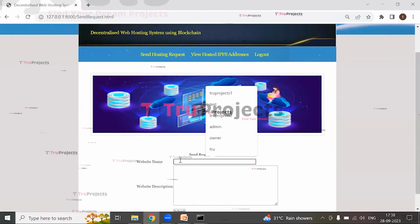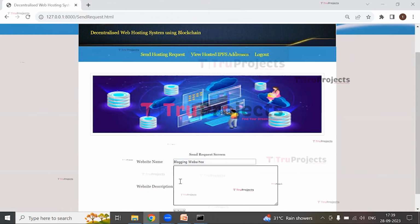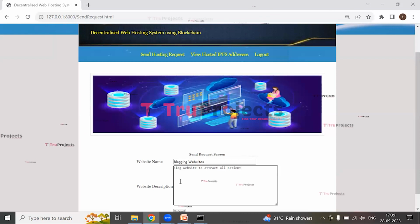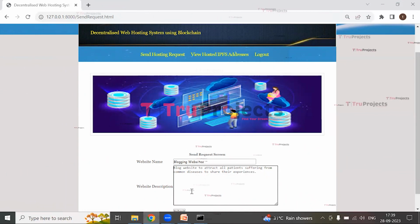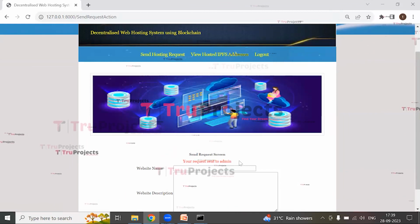So here we need to enter the website name, which is blogging website, and here we need to give the description for the website. So I'm giving the description. So I have given the description. Now click on submit. So we can see that this request is sent to admin.